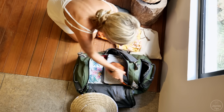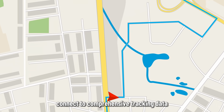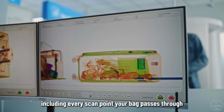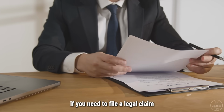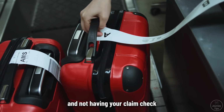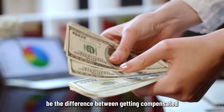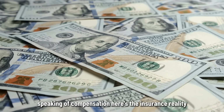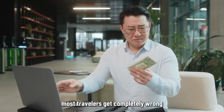Different locations, different bags. Those claim numbers connect to comprehensive tracking data in the airline's system, including every scan point your bag passes through. This becomes crucial evidence if you need to file a legal claim. The difference between having and not having your claim check can literally be the difference between getting compensated and getting nothing when airlines lose your belongings. Speaking of compensation, here's the insurance reality most travelers get completely wrong.